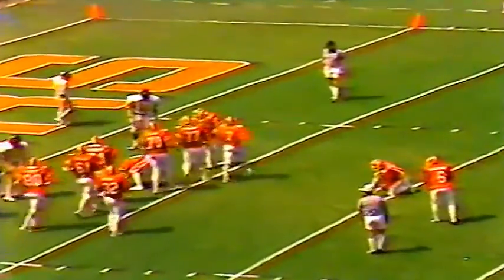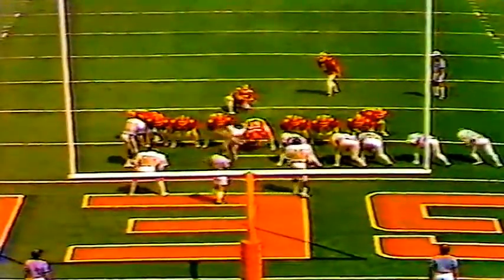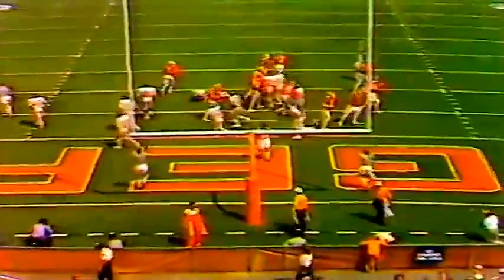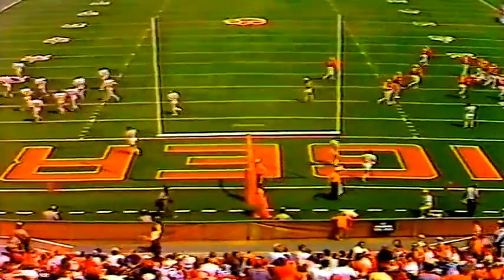Pauling is on now to attempt the point after. He's 2 for 2 thus far on the day. I still don't believe he caught it, Jim. An incredible catch, falling out of the end zone. Here's the kick by Pauling in the air. The kick is good. There is timeout on the field. The score, Tigers 24, Wofford 3.